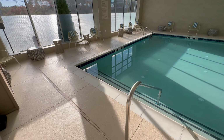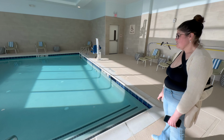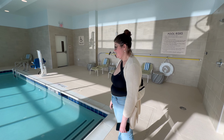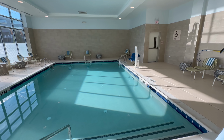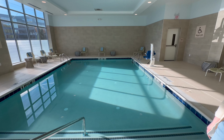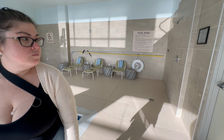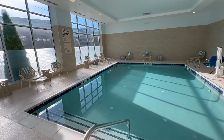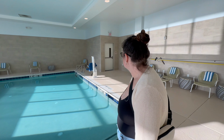Here's the pool area for you. Just a little square pool. It's warm in here. I mean, it's really warm. It's almost like hot tub level warmth here. Whew. Maybe we'll have to come check out the pool later. Couple chairs on each side, but that's about it. Not much to the pool area. It is quiet in here though for road noise.